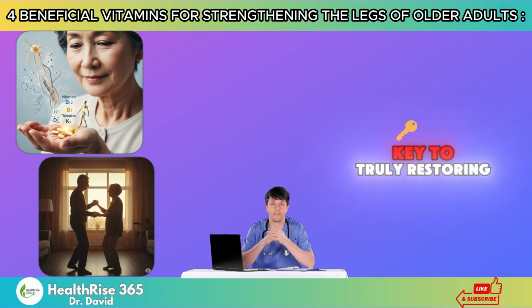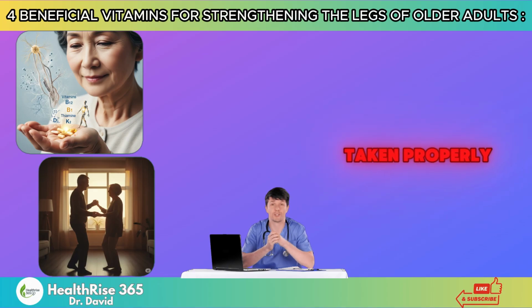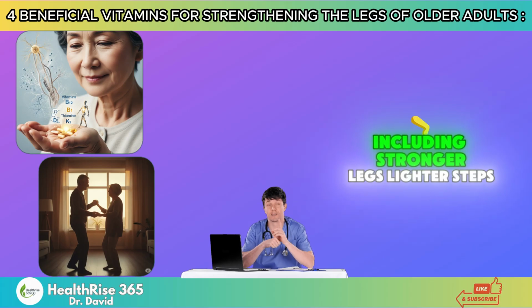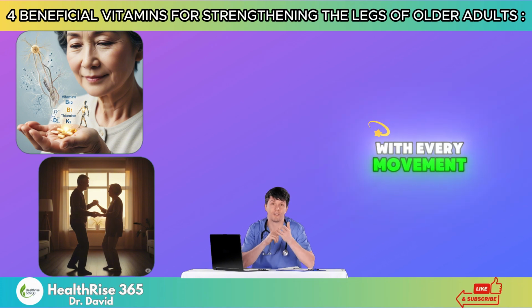Vitamin D3 is the key to truly restoring leg strength for older adults. When taken properly, you can begin to see a difference in just a few days, including stronger legs, lighter steps, and a profound increase in self-assurance with every movement.